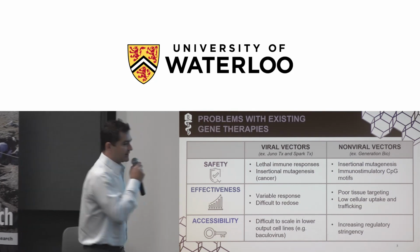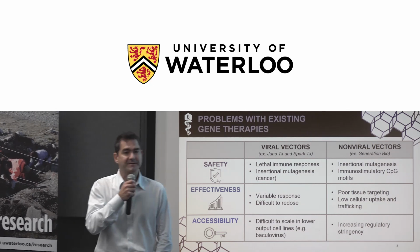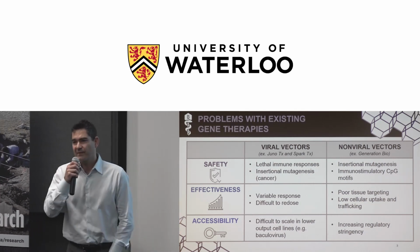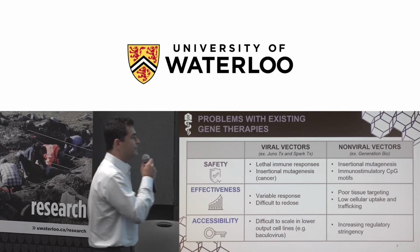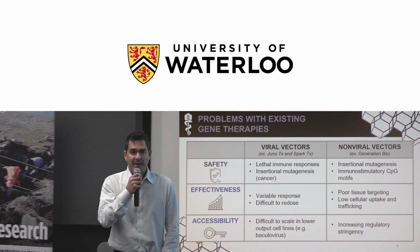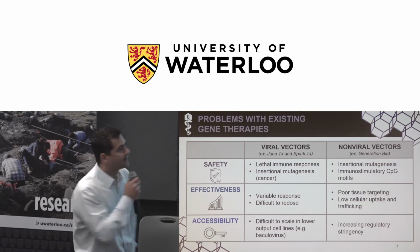On the other hand, safety is generally an issue because we've co-evolved with viruses for millions of years, so the body also knows how to get rid of these. And in terms of accessibility, viral vectors, particularly lentiviral and AAV, have a backlog at present of about 1 to 2 years. That's not really acceptable if we want to push forward in genetic medicine, and we need a new type of system. They're also extremely expensive.